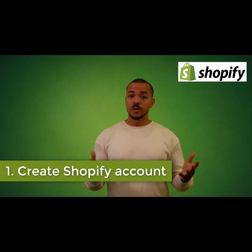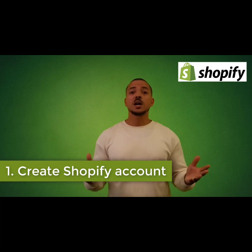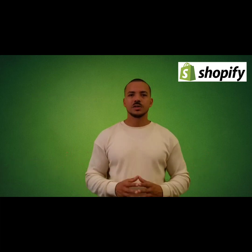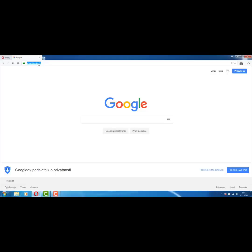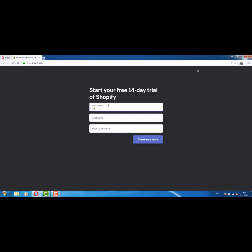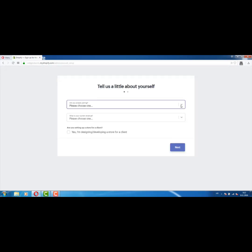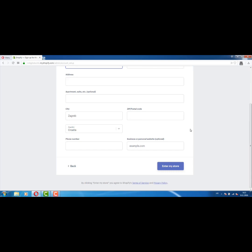Step 1. Create a Shopify account. Shopify offers a free 14-day trial without any need for a credit card. To start, head over to the Shopify website at Shopify.com and create your account. You'll need to enter an email address, password, and choose a name for your storefront. You'll also be asked a bit more information about your business, including how much you plan to sell and if you're already selling products. If you aren't sure what you're going to sell or what your current revenue is, just choose I'm just getting started.